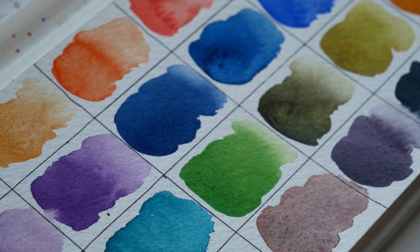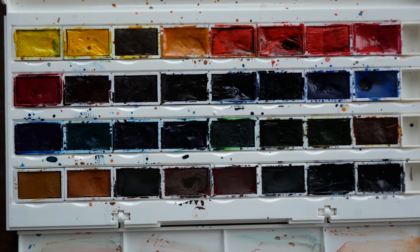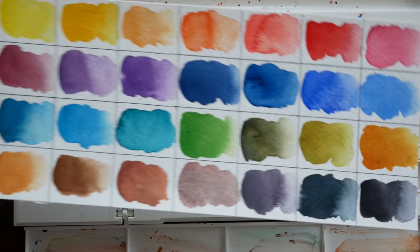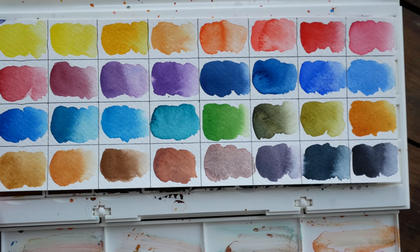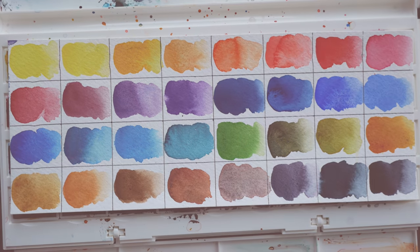I suppose that leaves only the number one slot, and if you haven't guessed it or figured it out yet, if you haven't seen the video, these are my Roman Szmal watercolors. Again, there's a video for the assembly of this palette, as well as my first impressions, and I've been painting with these paints a lot lately.